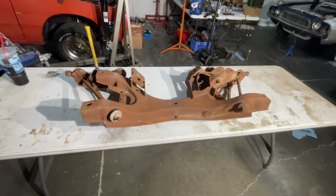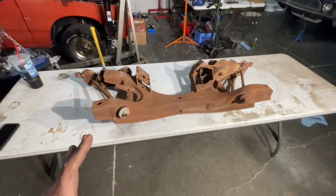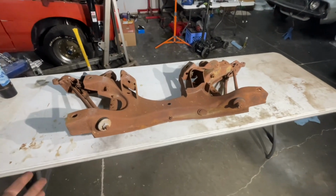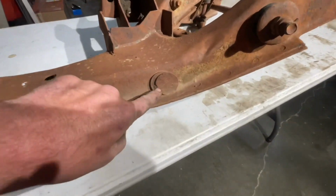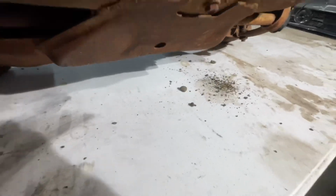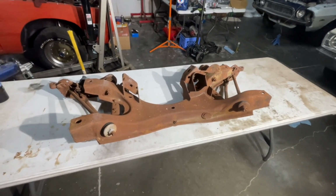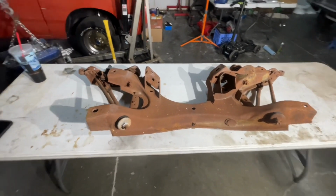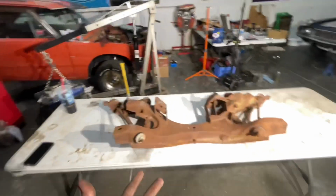So after looking at the B a little bit more, I had a change of plans. I have this K-frame sitting up here, and this is a 1970 440 or 440 Six Pack K-frame. You can tell by the 79 stamping and the skid plate underneath. So I think I'm going to disassemble this one, clean it all up, paint it, do everything, and then assemble this K-frame.